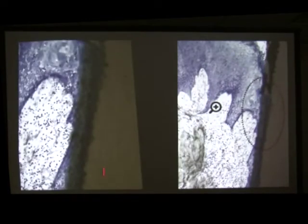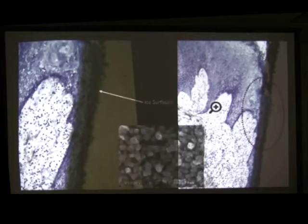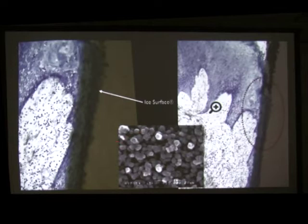And when we zoom even more, this is the type of contact that we have with the implant. And we think it's a rough enough surface to maintain the gum bond with the implant.